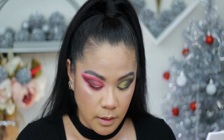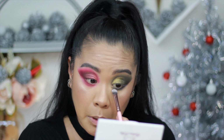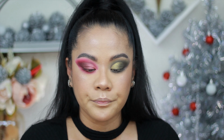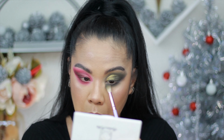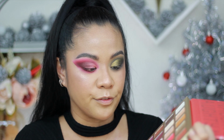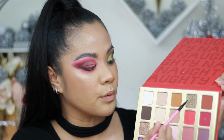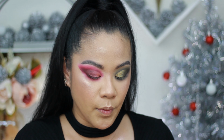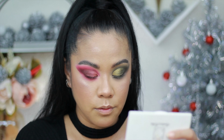I'm gonna take that green one, and that coal one definitely has a purple undertone. And then we get a fluffier brush, dip into the green one again, and just blend that out. I used Decked Out as a highlighter, by the way, all over the face. I really like it. So we are gonna go with Jingle Bells, this one right here, and this is gonna be the inner corner, and also we're gonna use that for our brow bone.